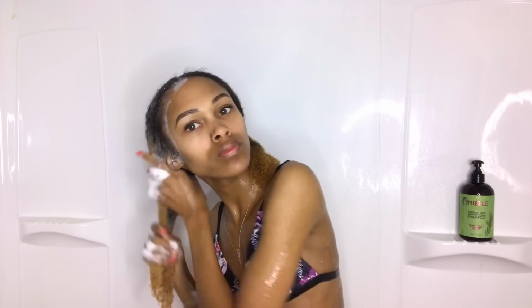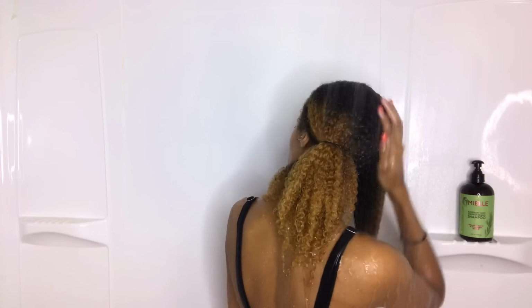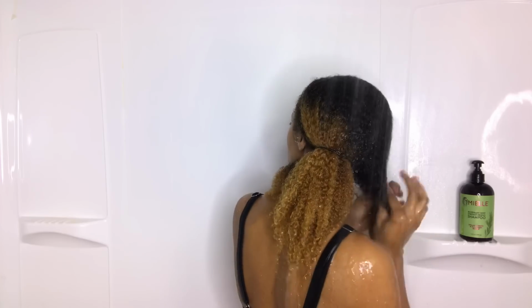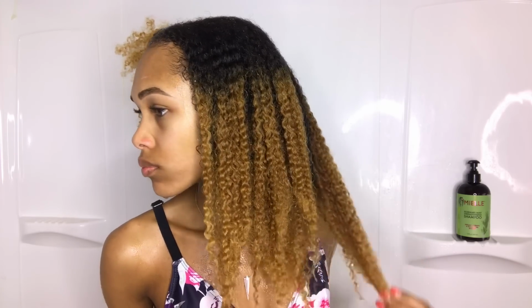And another thing I loved about the shampoo was the lather. It had so much lather. I was literally getting it all over the place, all over my face. It was all over my bathtub. So I loved the lather. It was very cleansing but moisturizing. Obviously, I like shampoos that moisturize my hair, so this was very moisturizing. It had slip too, so everything I look for in a shampoo. Definitely loved this.